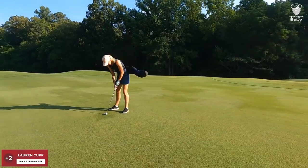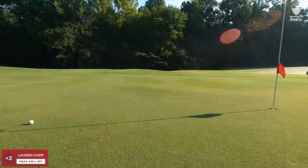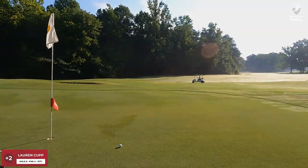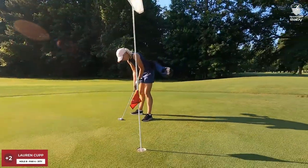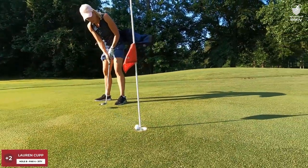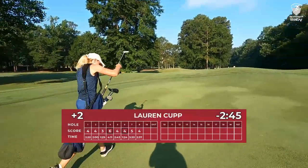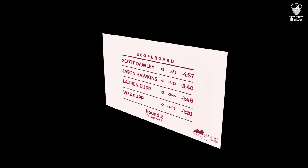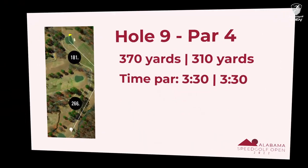Lauren with a little more distance for birdie than she probably would have liked. Good pace, not the perfect read though, and that's going to test her a little bit. Takes her time. All right. I'll take the 2 putts. Drops it in. Very nice. Doing so good. Dawley's still in the lead by about a minute and a half right now.